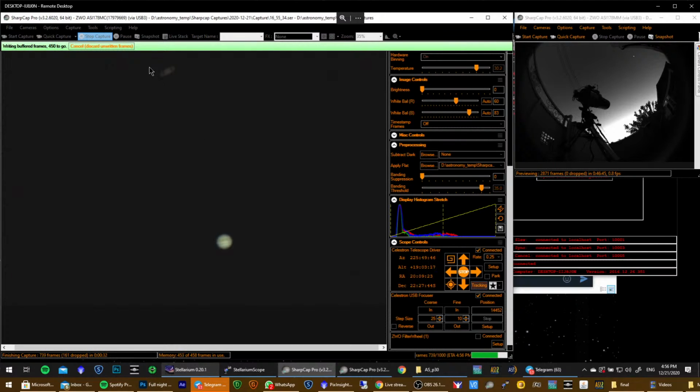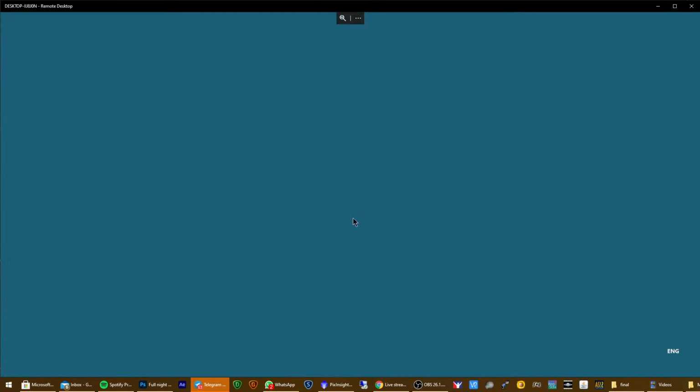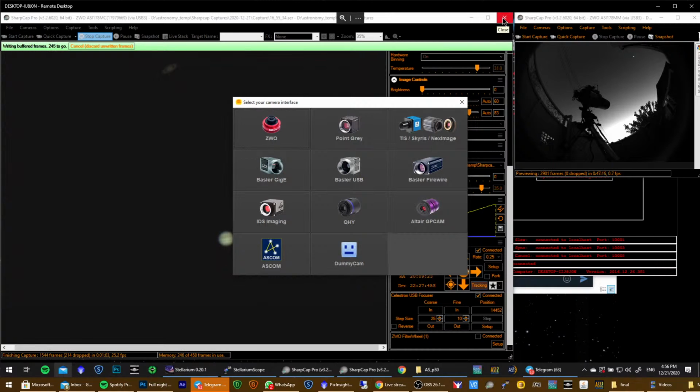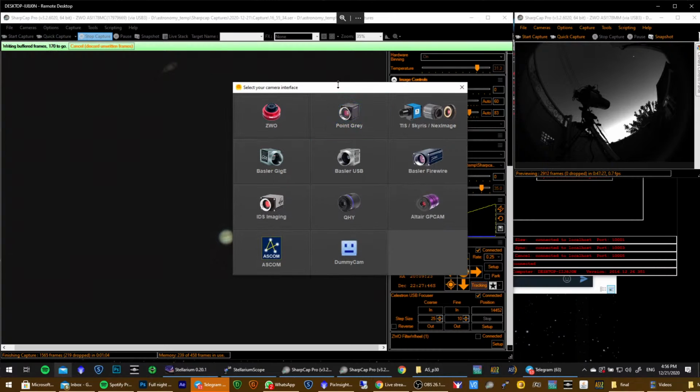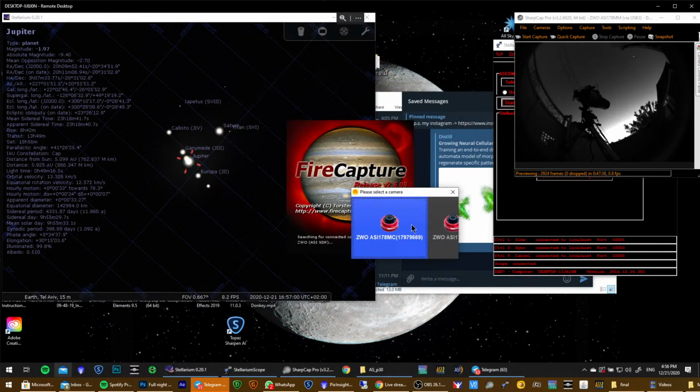Okay, yeah, so that's enough frames. Wait for it to write them, and now I'm gonna move into FireCapture, which is a software pretty similar to SharpCap, but it also allows automating videos, and that's what I want for the time lapse. Okay, so I'm closing this one. Oh, we need to wait for it to finish writing the frames. Okay. Yeah, that's enough. Okay. Right.